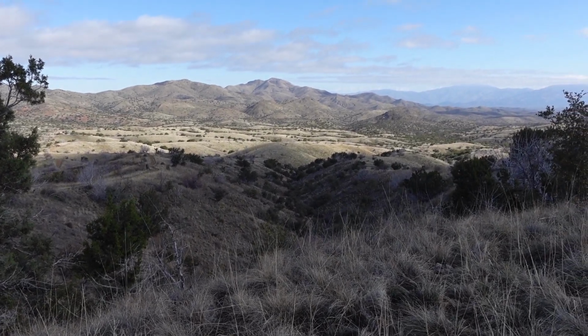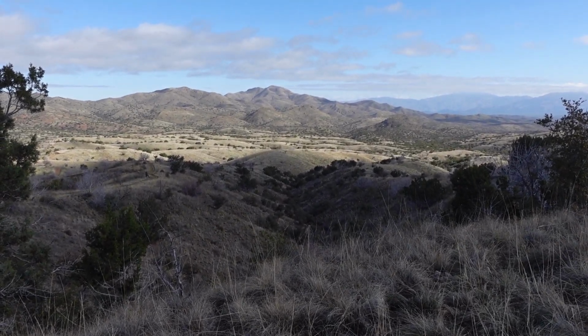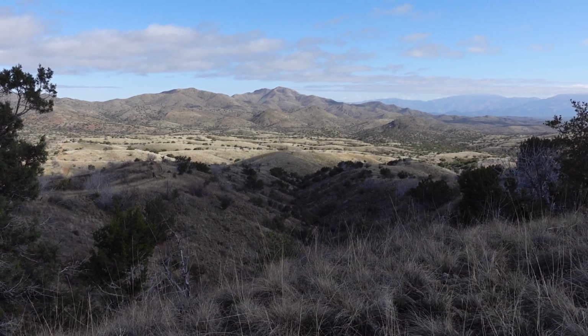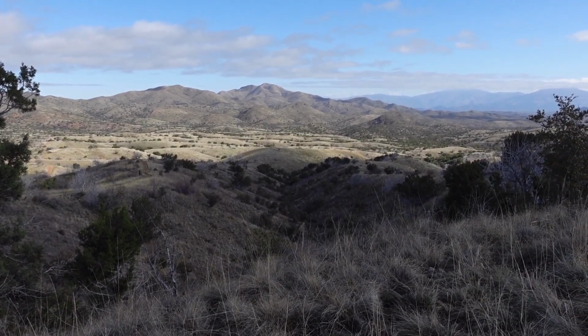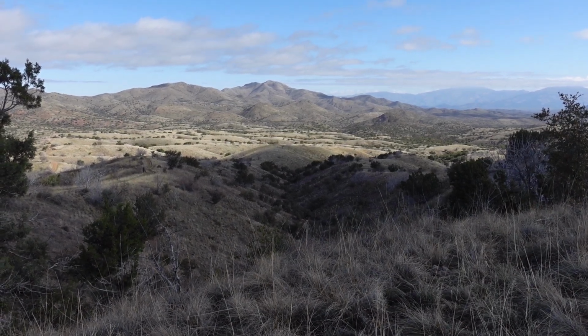Somebody down there is popping off rounds. Hopefully nothing gets too close to the trail. The trail kind of winds its way down there. I had enough close encounters out on the CDT with rounds going past me.